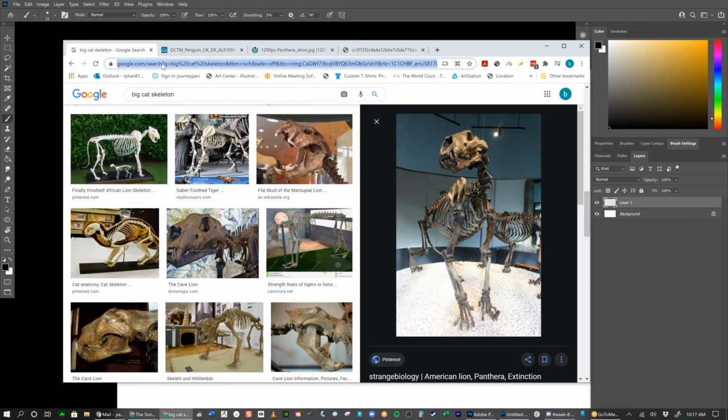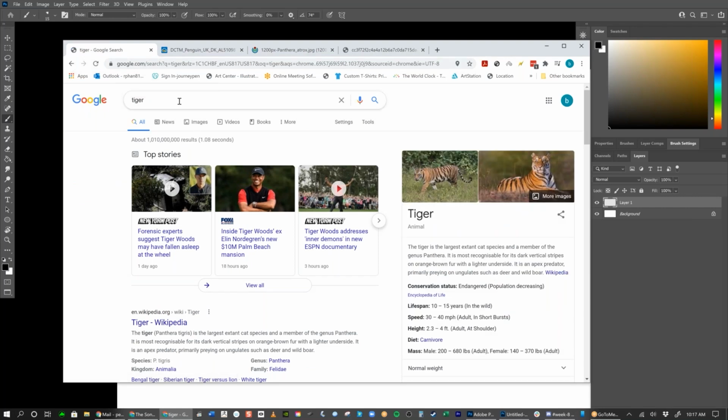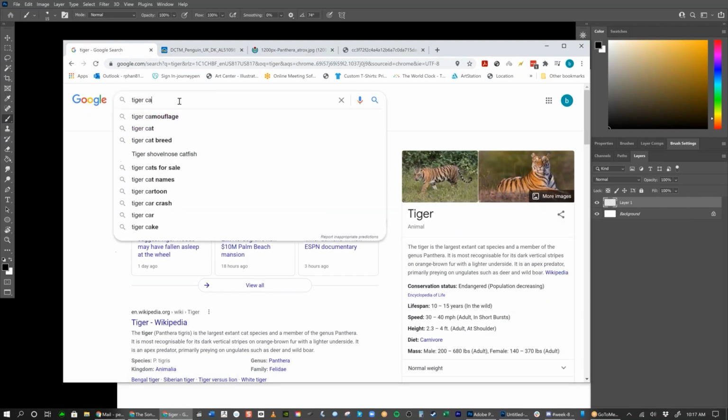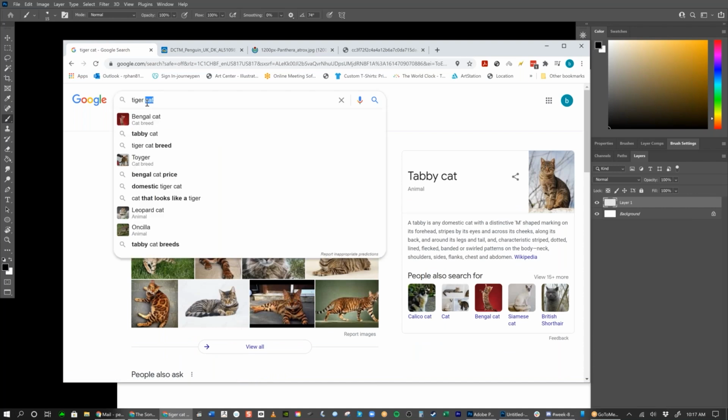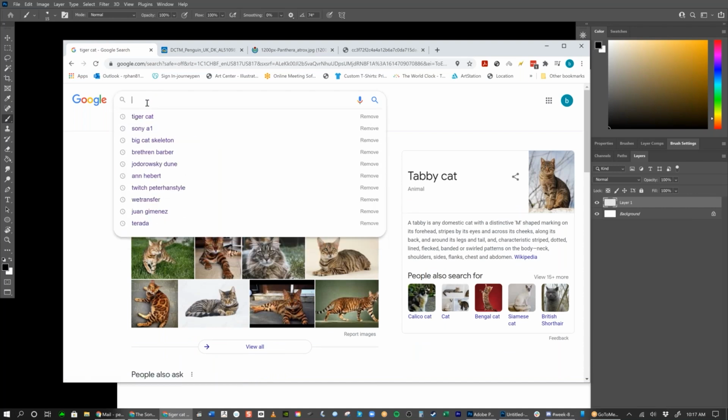From there, let's go to big cats. We can focus on a tiger. No, not tiger cats. How about the Siberian?